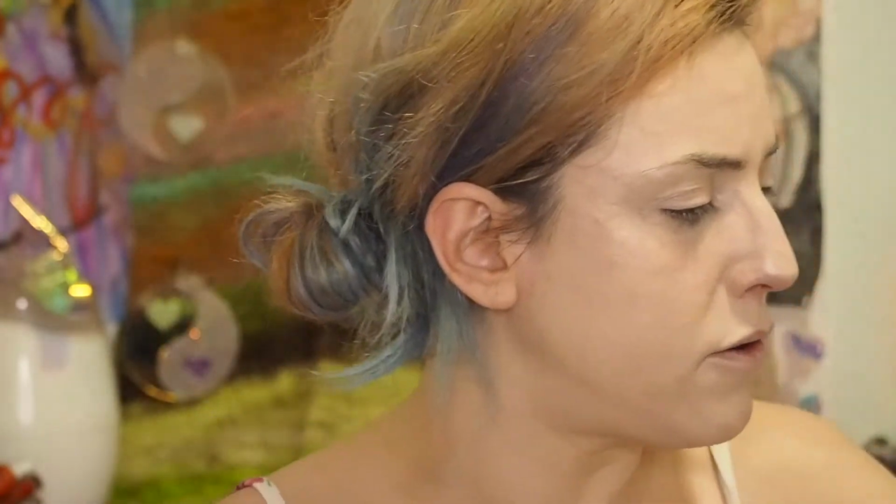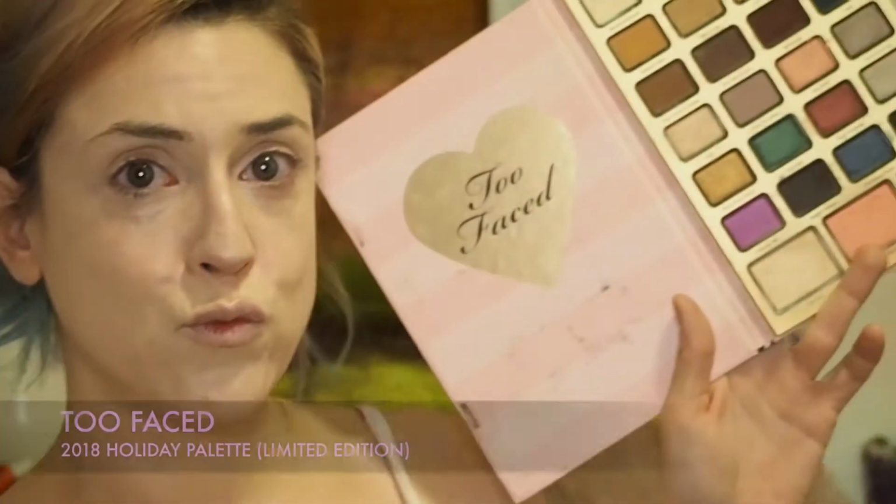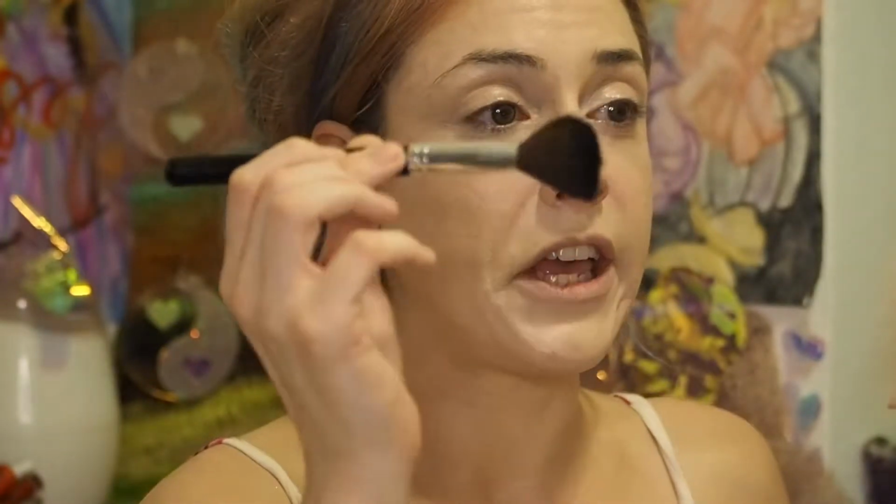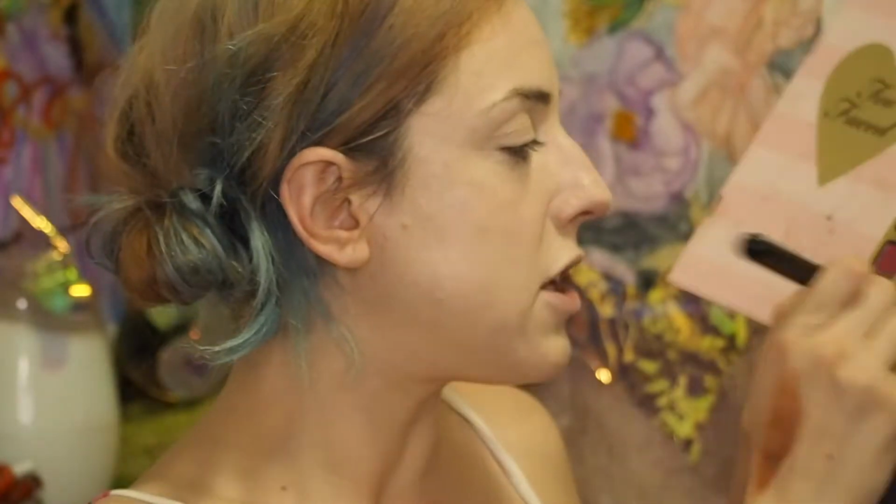I am going to use Best Year Ever 2018 Too Faced Holiday Collection. And I'm going to do my contour with this generic looking, natural bristle brush. It's called Chocolate Soleil, so chocolate sun.